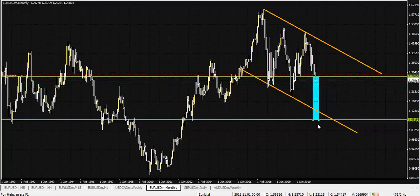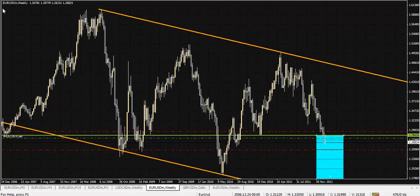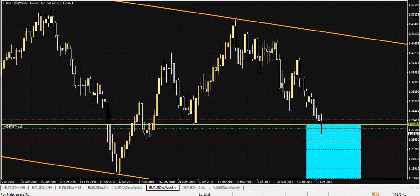So the reason I'm pointing these levels out is, if you notice here, this blue little box, and so if we go to a weekly chart, I'll explain that. So we're looking at a weekly chart now at the Euro USD. You can always see the time frame up here.